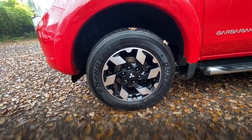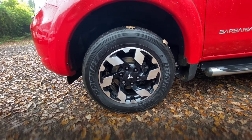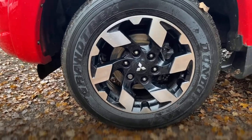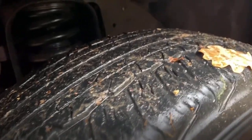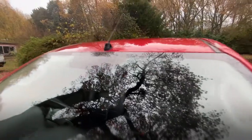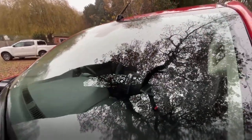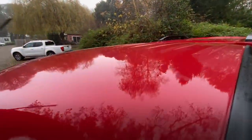So, passenger side front wheel and tyre. Wheels in great condition. What a great looking wheel it is as well. Really nice design. It's a Dunlop tyre with, I'd have to guess, about 6 or 7 mil. Windscreen is really good. I can't see any stone chips or cracks. Certainly didn't when I sat in it a minute ago.